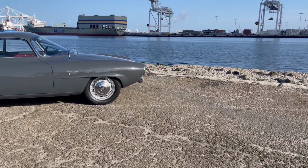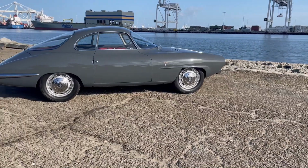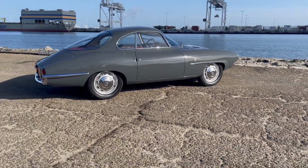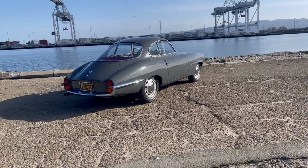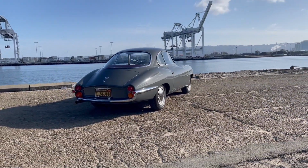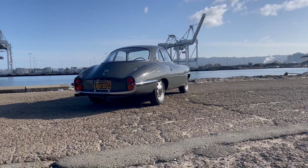This is an Alfa Romeo Giulietta Sprint Speciale. These Bertone-bodied coupes are heralded for their aerodynamics and unique body lines. This one is fresh out of a 3-year restoration with marque specialist Conrad Stevenson.